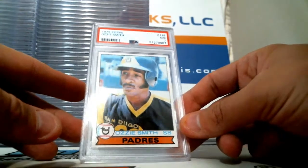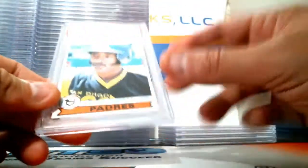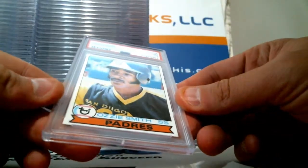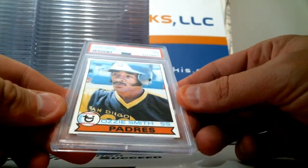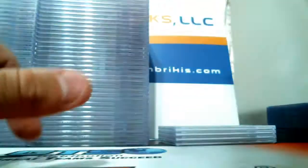Very nicely centered Aussie, PSA 7. That is a great example of a 7, and the only reason keeping it from an 8 or a 9 is that dimple right there. Corners are pretty sharp for a 79, and one of the best centerings you'll see for a 79 Aussie.